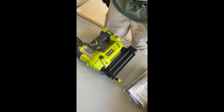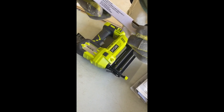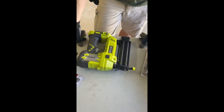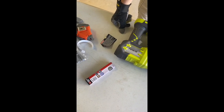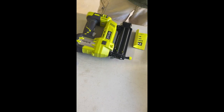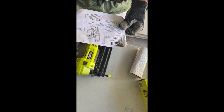We ended up getting 5/8 brad nails because I don't think that we need anything bigger than that to go through the underlayment sealing. So what I'm gonna have to do real quick is take a crash course on this specific operator's manual.